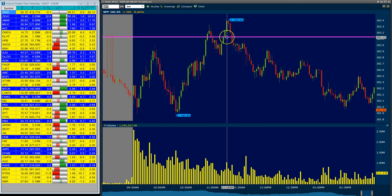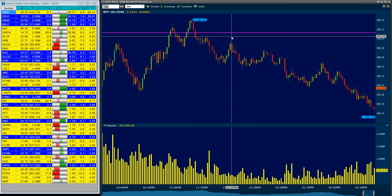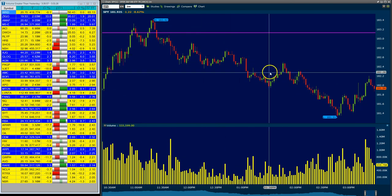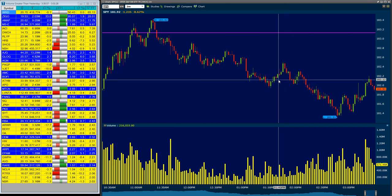And then when it popped over the close of yesterday, I think a lot of people probably thought that maybe we'd actually experience a positive SPY today. But it was not to be. Broke down right here, and then it's basically been a slow decline. A couple little jogs up, and these little jogs up helped us in our bounce plays today.